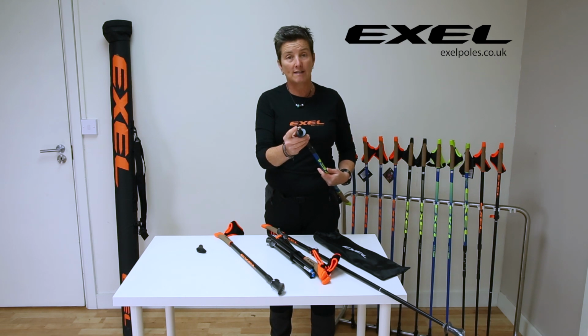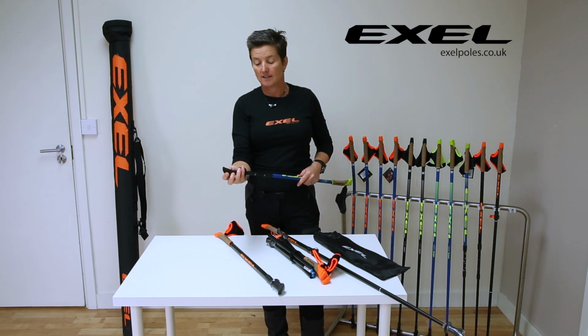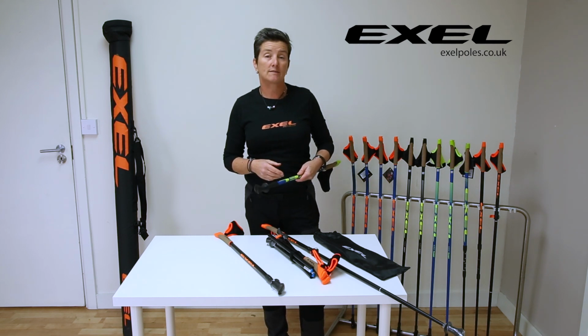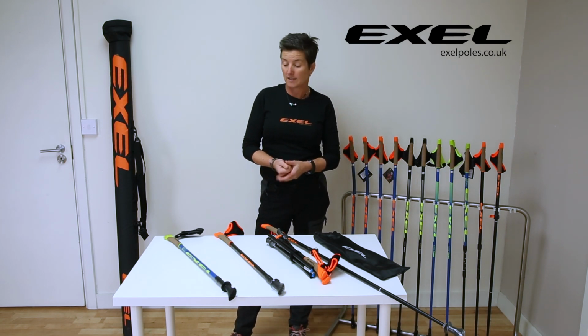So we just have a non-directional tip on it, and then once your pole is out and extended, you place the paw on in the direction that you require it. So it's nice and simple, and the paws are great. You just put them in your pocket when you're walking off-road. So that's our 3 options for travel poles.